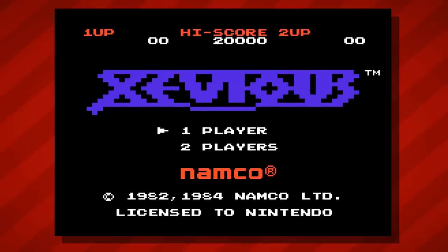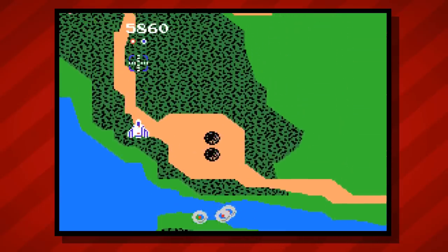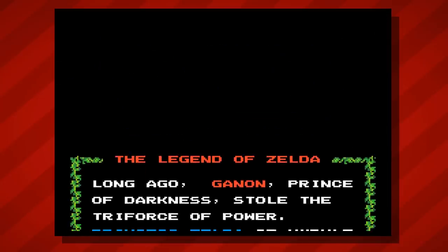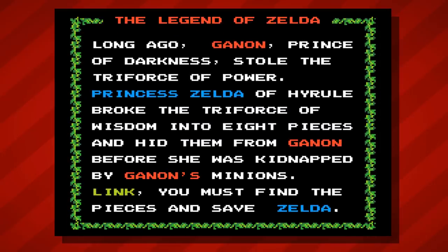Xevious originally required players to rapidly mash the fire button to shoot, but its GBA port introduced auto fire to make gameplay a little easier. The Legend of Zelda famously had some poorly written text and spelling issues in its opening story, but the GBA version improved upon this translation with a modified intro, which has been included in every port of the game since.